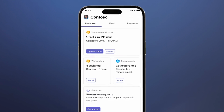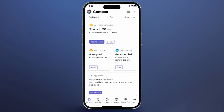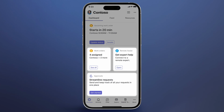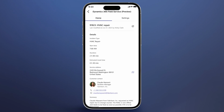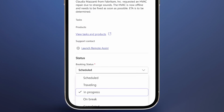Now here, our field tech is signed into the device that he's checked out for the day with the Microsoft Teams app open. And front and center is a customized home experience designed for frontline workers. This provides easy access to key actions and surfaces important information, including items like the next scheduled work order, and with the new adaptive cards, it's also easy to access upcoming assignments. And he can quickly see the HVAC work order assigned to him from before and find the location details to get where he needs to be, all without leaving Teams. He can then update the status from scheduled to in progress as he leaves for the job.